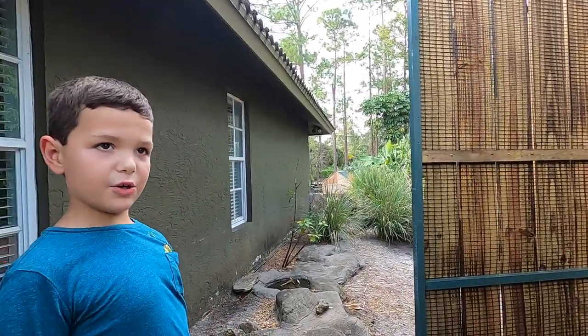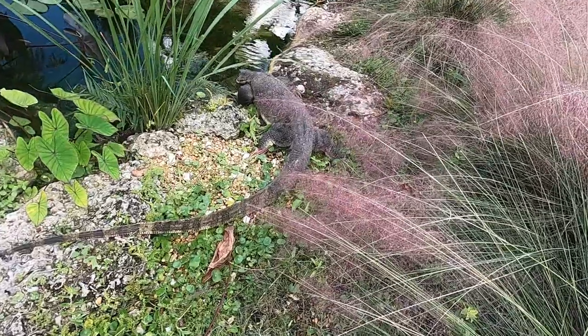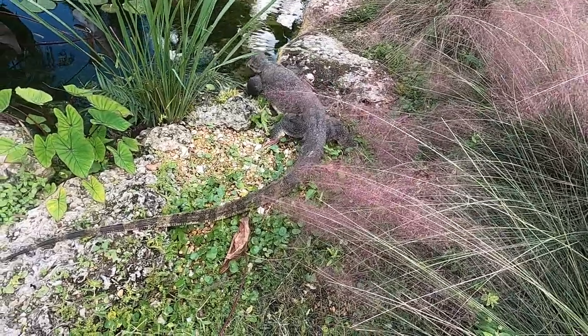We're going to Miami Zoo. That's right. We got to pick up some turtles from Miami Zoo, but we're also going to get a little behind the scenes. All right, squeeze hard.